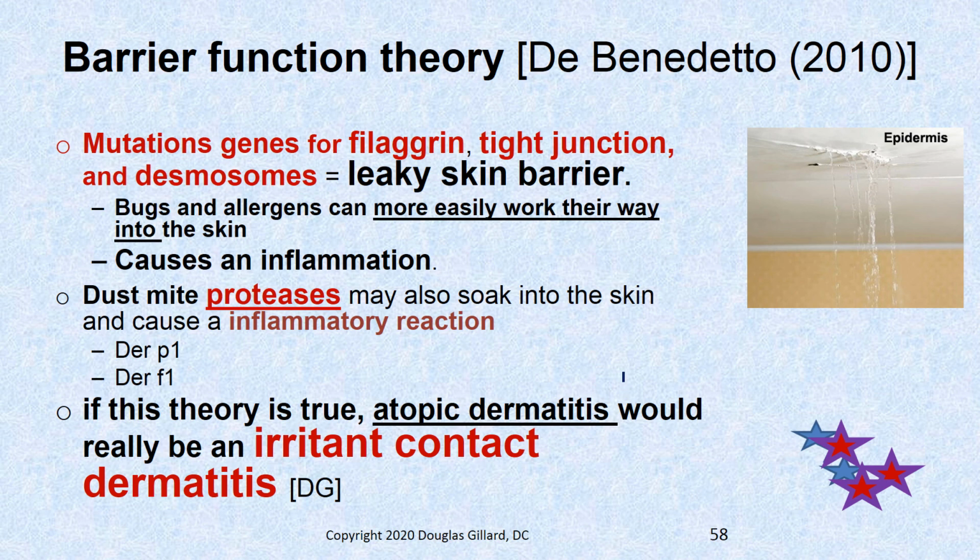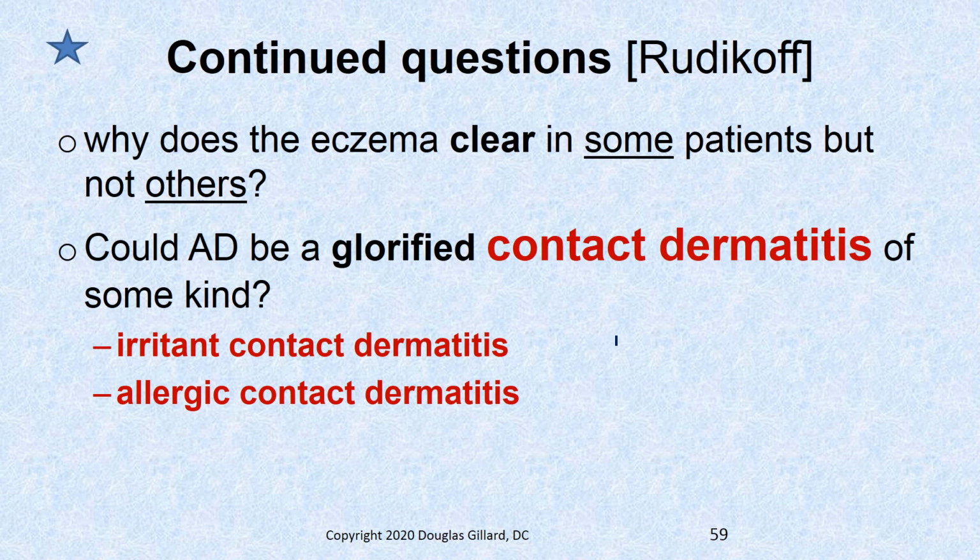Dust mites have been known to get into the skin in people with leaky barriers. So that's another thing that can be tested for. But the continued question is, why does eczema clear up in some people and not in others? Most kids completely get clear of it. Some people battle it their whole lives. And could atopic dermatitis just be a glorified contact dermatitis, either an irritant or allergic contact dermatitis? And we're definitely going to talk about those. Like a latex allergy, everybody's heard of that. That's an allergic contact dermatitis.